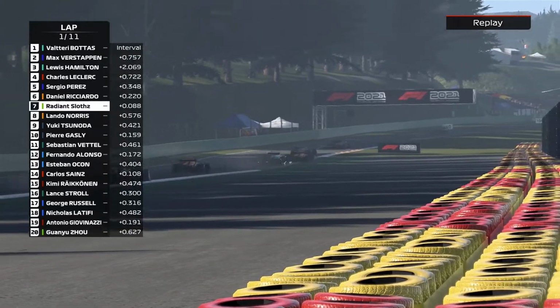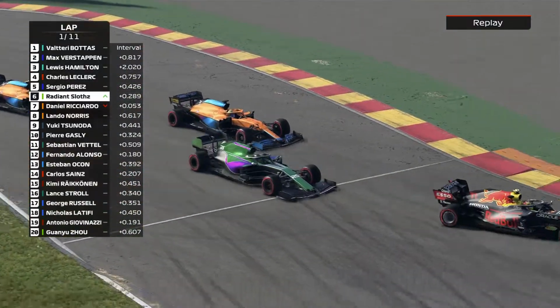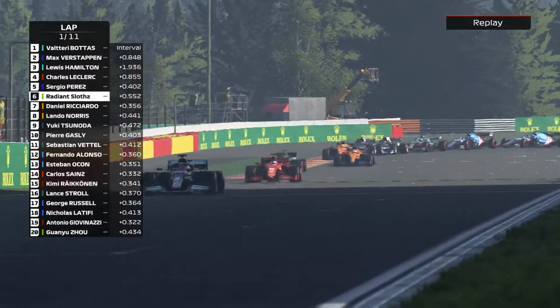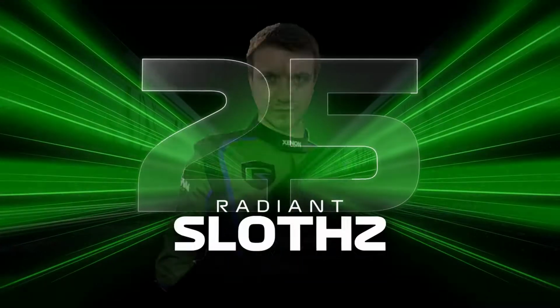As Radiant Slothz is all over the back of Daniel Ricciardo coming down towards the bus stop, he's going to look up the inside. Sergio Perez is in the way, but he's not going to be fazed by it, and he gets past Ricciardo. Slight bang on the wheel there as they try not to slide out of control going into the final part of the chicane. What an opener to this race.